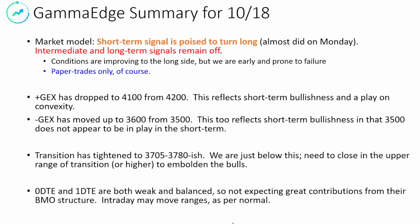Overall, the market model is short-term improving. We almost did get a flip of the short-term signal on Monday. The intermediate and long-term signals remain off, but they are improving. We are prone to failure at this stage. Look for reversals. We are still in a put-dominated gamma environment. Volatility is higher. I think we're projecting a little over 3.3% today, full range, so just be aware of that.